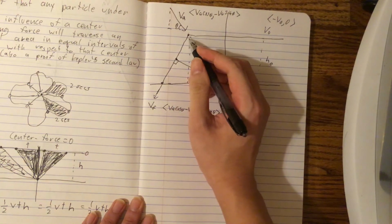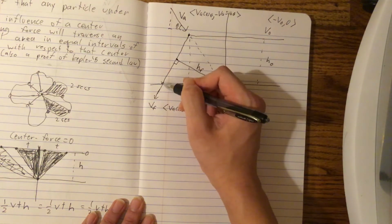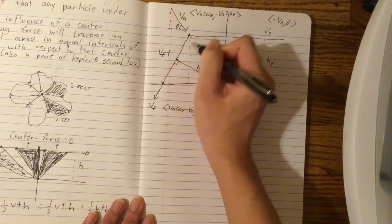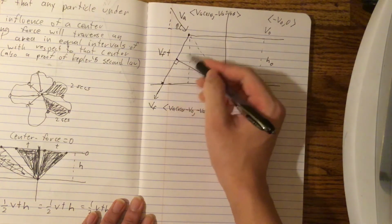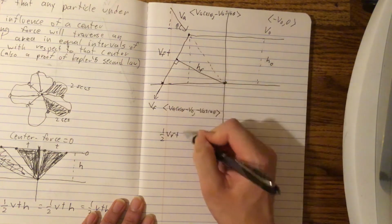And what's the length of this line right here? Well, let's just say after a time t, the particle gets from here to here. So that means this length right here would be vf times t, if it takes the time t for the particle to get from here to here. Hence, the area of this triangle right here would be 1/2 the base vf times t times hf.